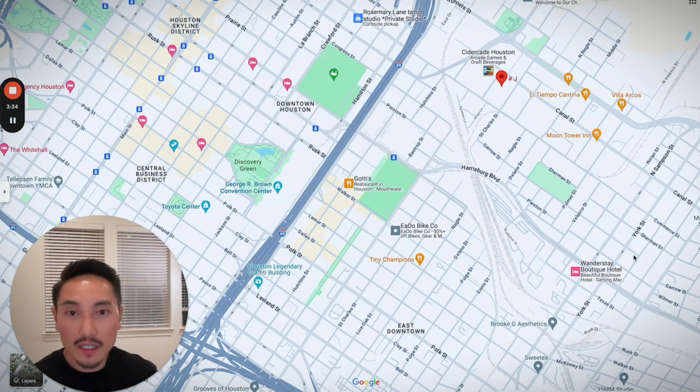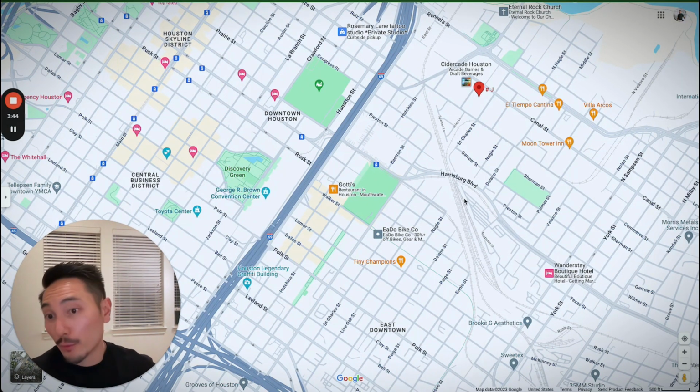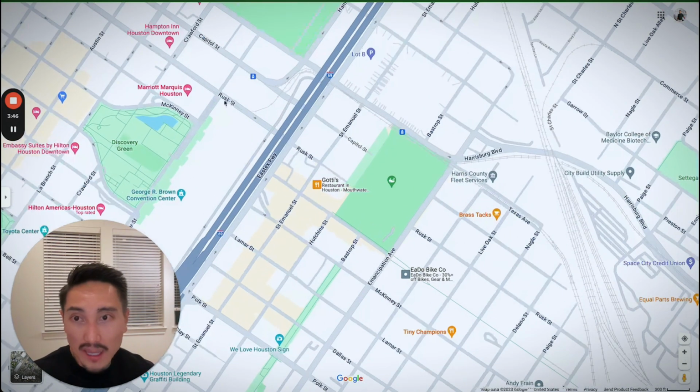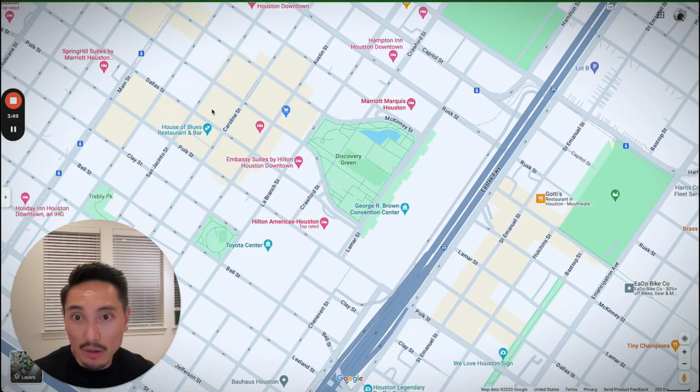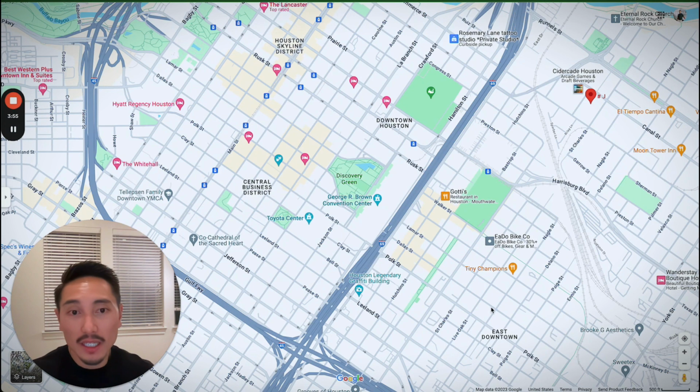And when we have large national events come to Houston, like the Final Four, the Super Bowl, and maybe if we get the World Cup, all of those things happen at Discovery Green and all around here. So that's another great thing about being in Eado: when these big events are happening, you're in the mix.